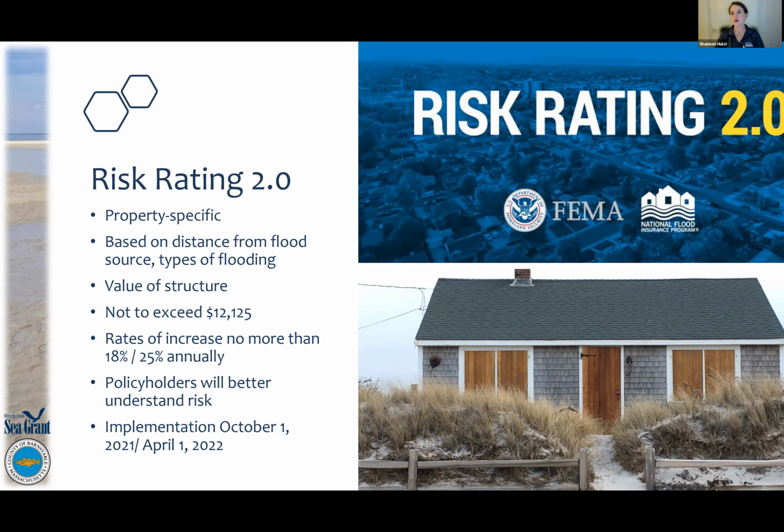So basically it would look at the whole flood zone and every house in the same flood zone had the same flood risk. And then it would put your house in a class of structure based on whether you had a basement or not, and some other factors. So now it's looking at each and every structure individually. It's based on the distance from the flooding source and the types of flooding. So it's looking at how far, for us, it's mostly how far away you are from the coast. But also, is there a low spot near you where rain could pond? What types of flooding are you exposed to and how close are you to those sources?